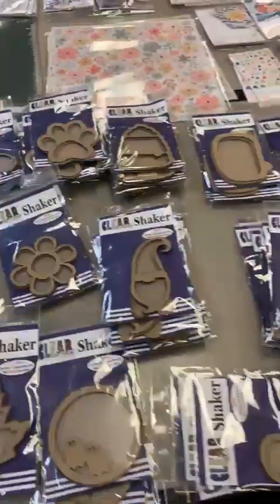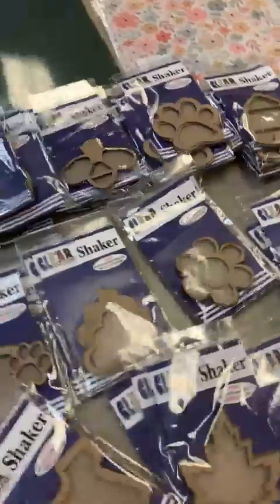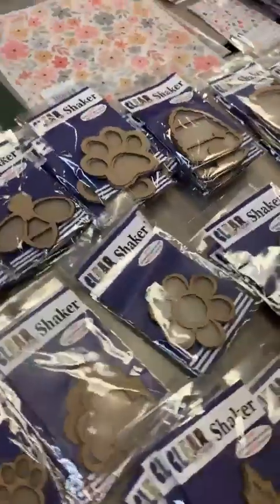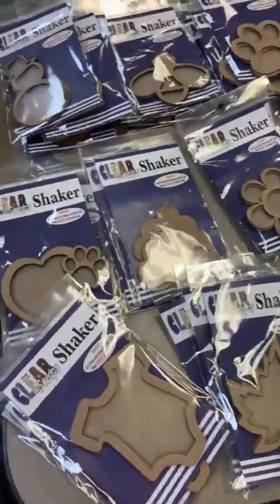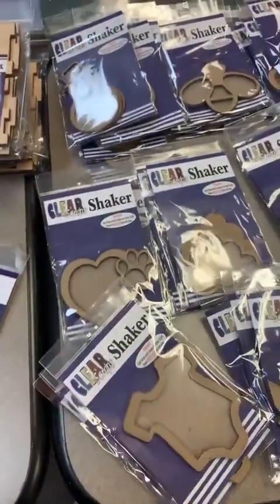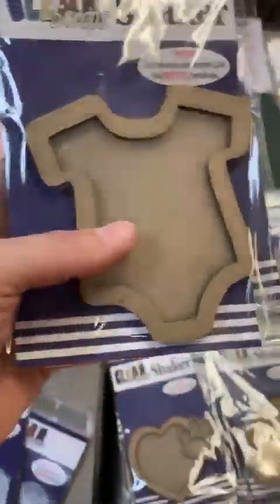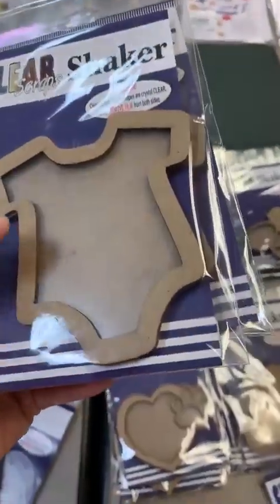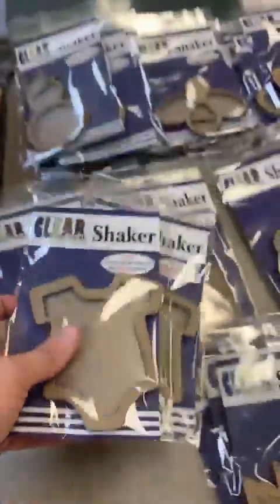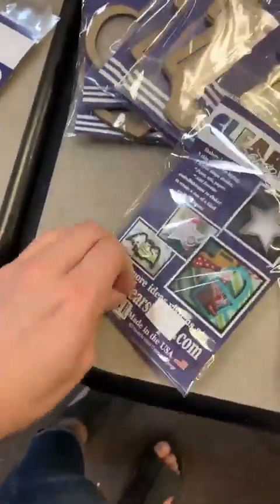And then shakers. Okay, so let's talk shakers. Now, we got all that fun stuff in from Buttons Galore and more. All that super, super cool shaker stuff. Well, I knew, again, this was coming as well. So now we've got fun stuff to put in shakers. Can you use these on a scrapbook page? Heck yeah, you can. Can you use them on a card? You certainly can.